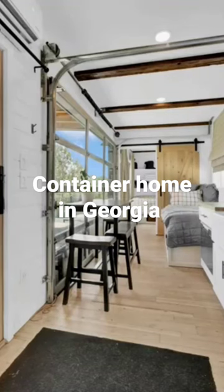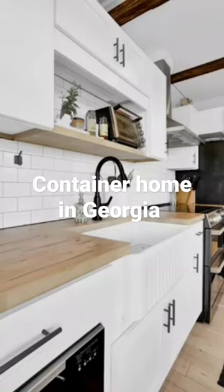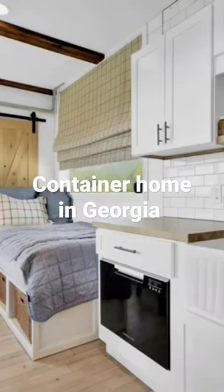The open plan living area features a bright kitchen, which is also well lined with a setup of modern appliances, wood countertops, and under the counter plus overhead storage cabinets.